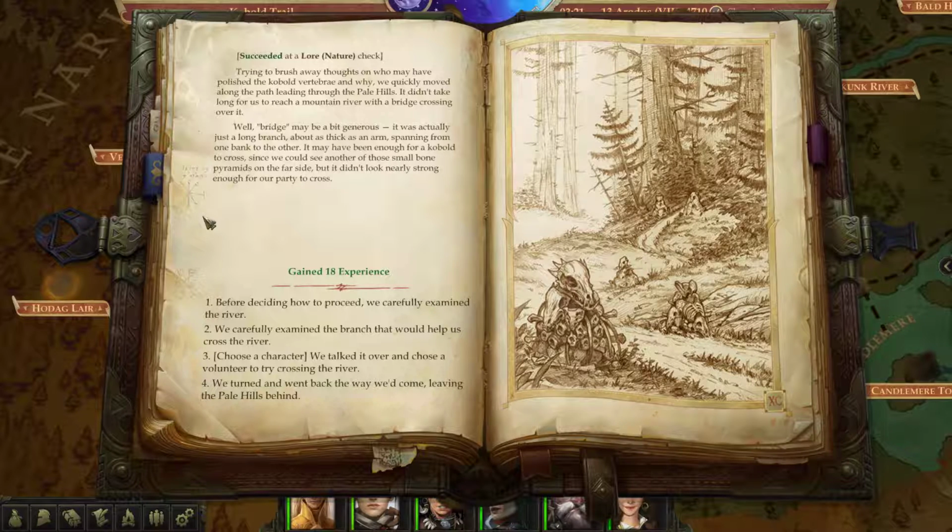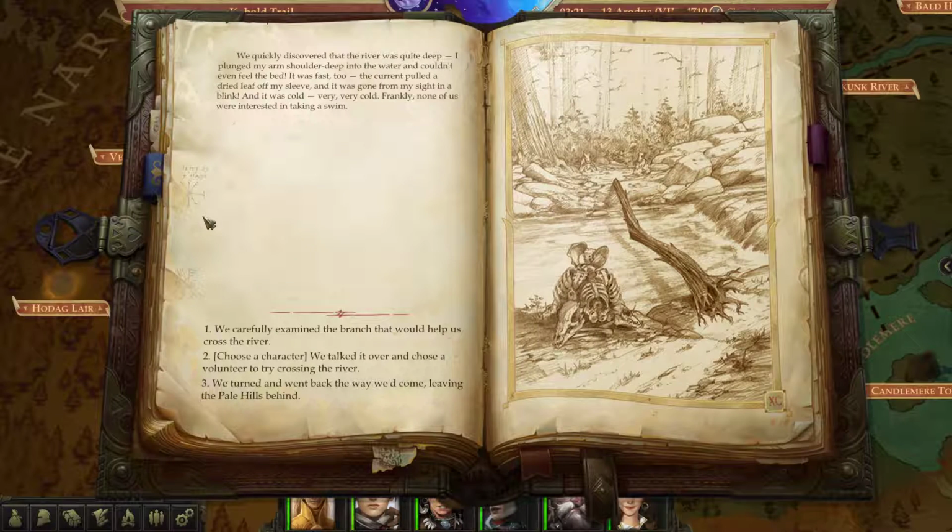Before deciding to proceed, we carefully examined the river. We quickly discovered that the river was quite deep. I plunged my arm shoulder deep into the water and couldn't even feel the bed. It was fast, too. The current pulled a dried leaf off my sleeve and it was gone from my sight in a blink. And it was cold, very, very cold. Frankly, none of us were interested in taking a swim.